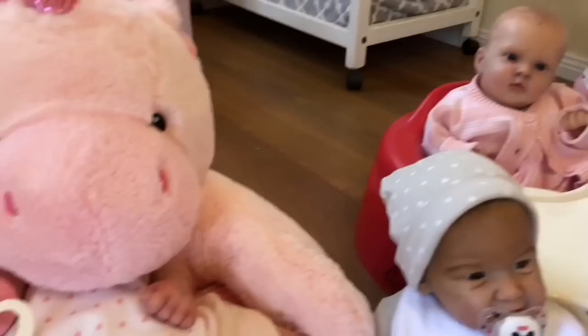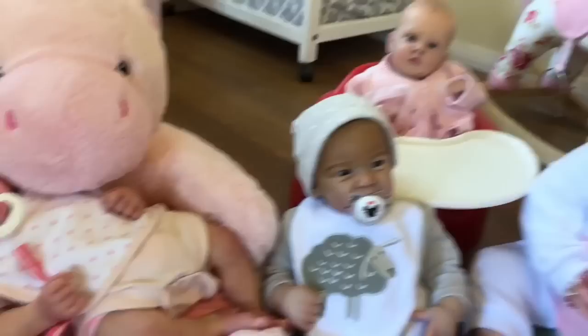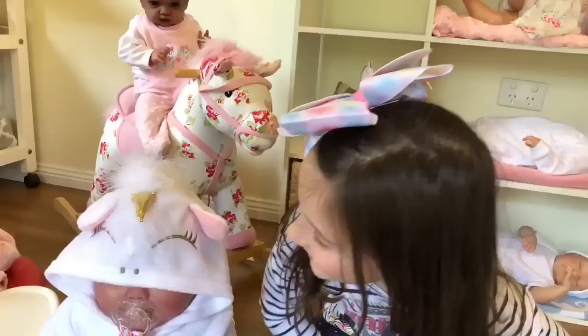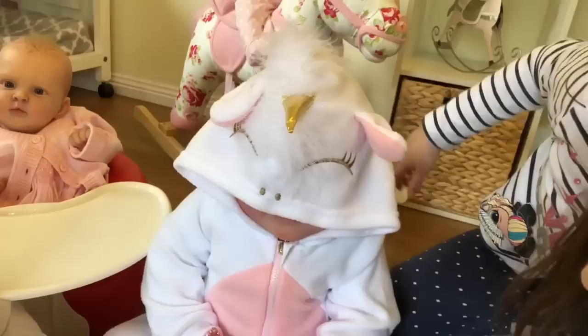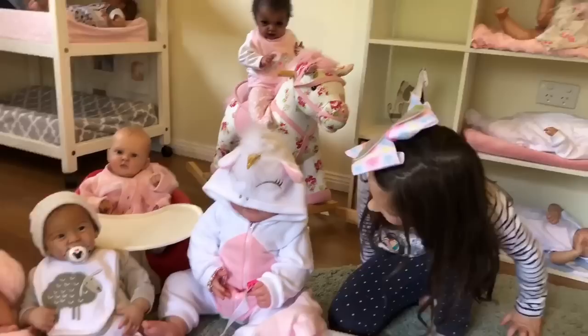Oh, now Holly is still in her little set. And Mum Sophia's a sleeping unicorn. Oh, you pulled it down over her eyes. Looks like she's sleeping, doesn't it? It looks like she's a real unicorn. We have to take out her dummy for it. Except she has to have a mouth so she can breathe. Well, I think that's all the babies here.